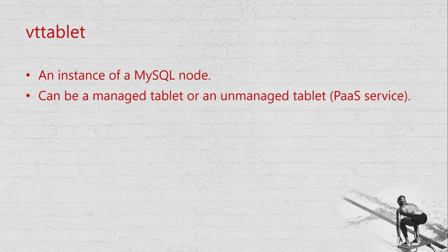What is an unmanaged tablet? In case of unmanaged tablet, we are talking about PaaS services such as Azure Database for MySQL, and over here VTTablet would simply be a process that is continuously interfacing with Azure Database for MySQL for persistence of data, as well as fetching of the result set back from the Azure Database for MySQL to the VTGate. And at the end of the day, VTGate that we have discussed in the earlier slide can also act as a caching layer, where some of the queries that are frequently being run from the application to the tablets can be saved there. So that can minimize the round trips from VTGate to the VTTablet and to the database layer.